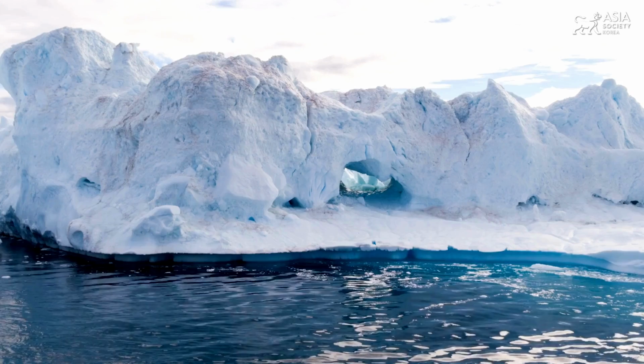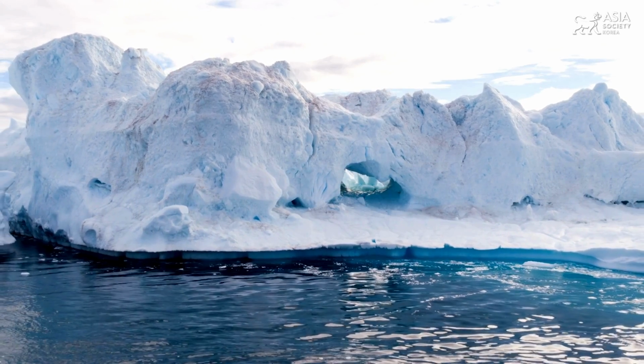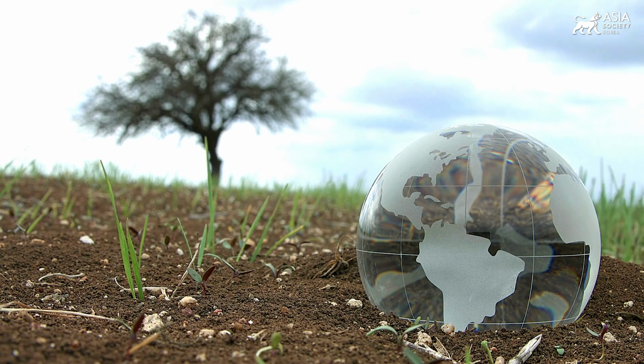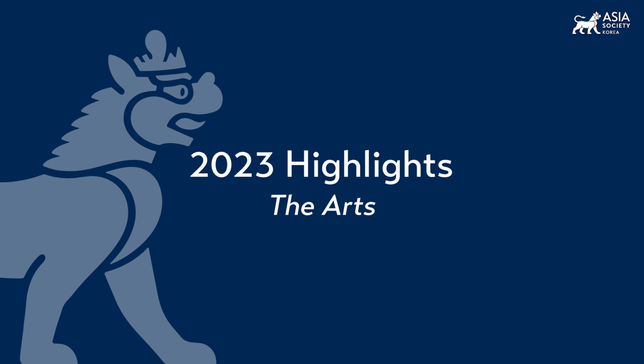I think you can no longer say climate change is a theme on its own. It's really integrated in everything. It's integrated in our way of working, in how our architecture is presenting, and in all the projects we are developing.